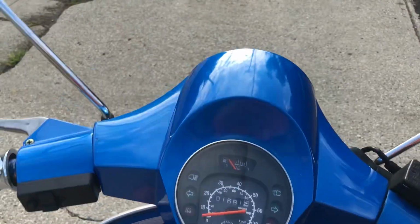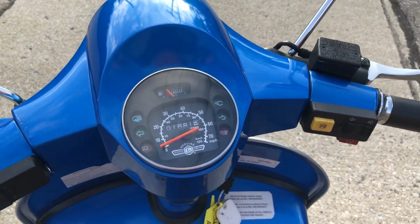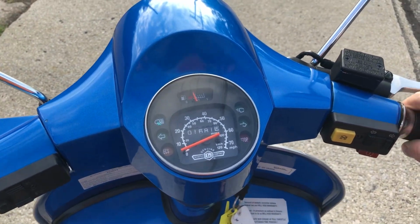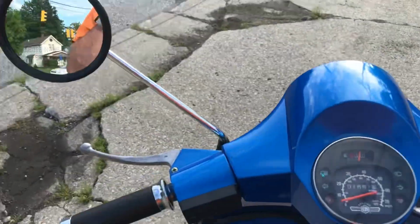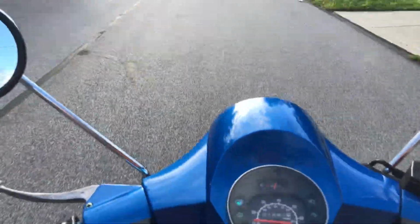I think it creates more. So it starts up real nice, go ahead and just hit the button. You gotta hold the brake, which is pretty consistent with most automatic scooters. Of course, I'm having to do this with one hand, but so be it.